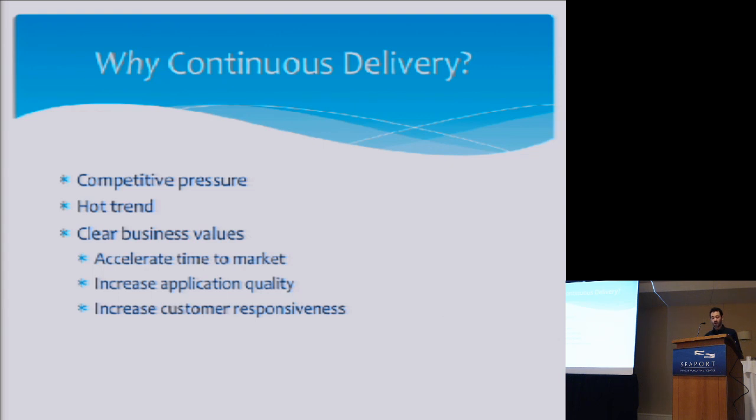So it's a hot trend, of course, that certainly for the practitioners is, I think, a justified, strong motivating factor. There's a lot of interest in this area. It's something people feel they should be trying out. It's something people feel they should get to grips with.